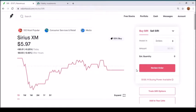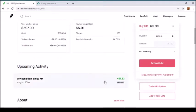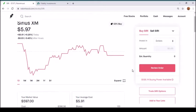I also have 100 shares of SiriusXM, ticker symbol SIRI. This stock right now I'm up a little bit on. My average cost was $5.91 a share, and currently I'm only up at $6.44. I did just get a dividend pending here of $1.33, so I'm going to hang on to that dividend for the end of the month and see where Sirius goes. It's not really a great stock. I mean, it's a great stock, don't get me wrong.